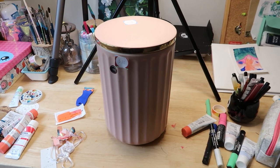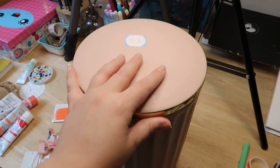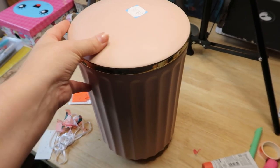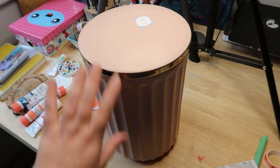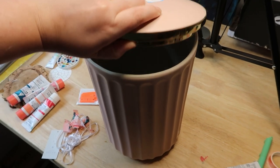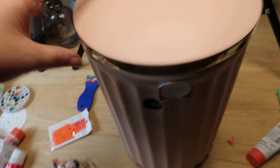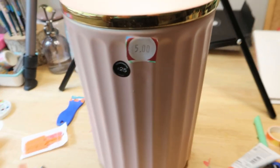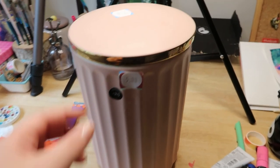Okay, I am not one to brag, but I don't even know what to call it, like a ceramic. I think it's for a plant, but it has a lid. I'm going to use that as a bin, and I got it for £5. £5, guys, it was on sale, and it's proper ceramic, so I think it's really cute, so I'm just going to use it as a bin.